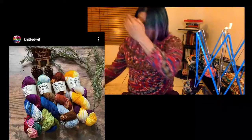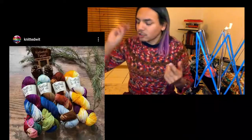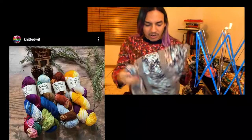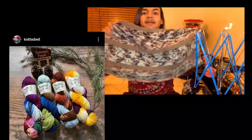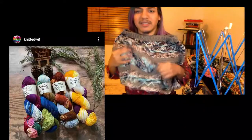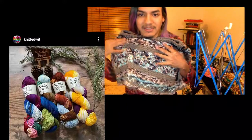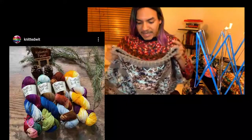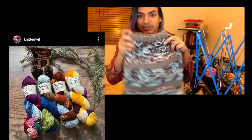And then if you only have enough for 3 hanks, another 3 hank project is my cape. Technically, you can make this with 2 if you don't do the surface crochet, but this has surface crochet all over it. This has diamonds and zigzags everywhere. So this one is 3 hanks as well, half double crochet with surface crochet.